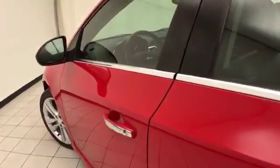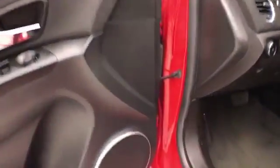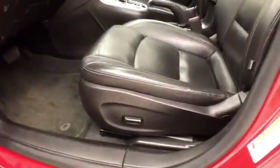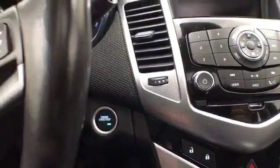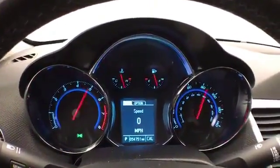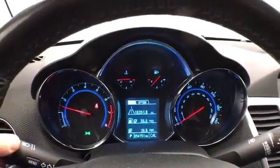This LTZ has keyless entry with remote start, power windows, locks, mirrors, Pioneer sound system, power driver's seat, along with a tilt and telescopic steering wheel to put you in that perfect driving position. Power moonroof. Large, easy to read gauges. Again, only 54,000 miles. With driver information system.